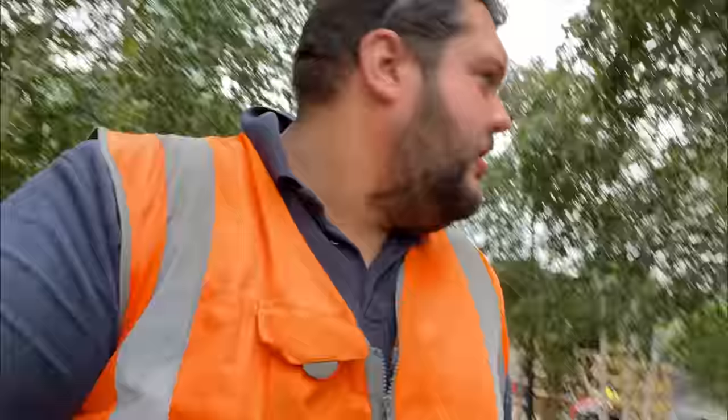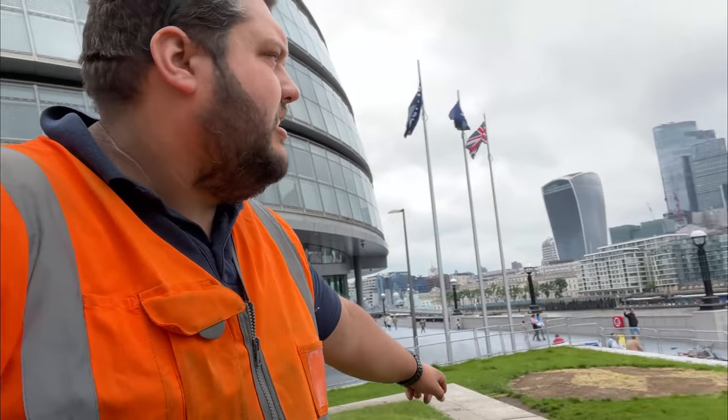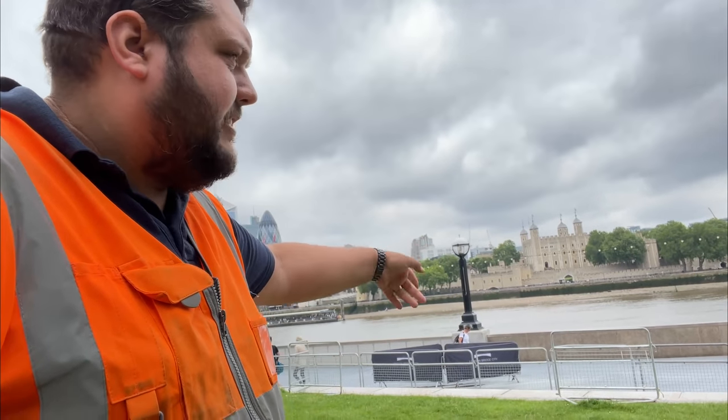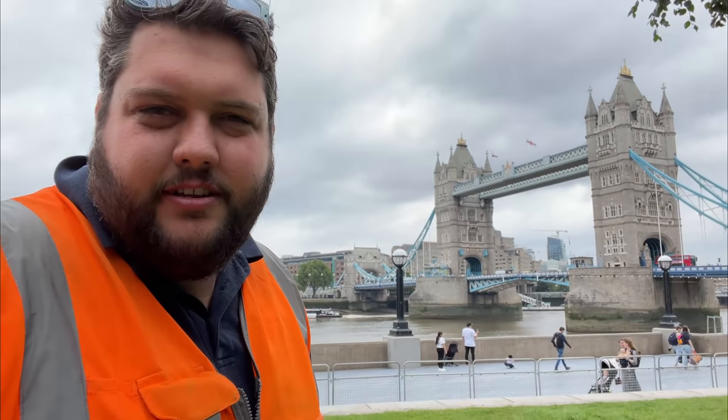Apparently, we've got permission to park here. Right, see in a bit. Right, we're in. All the event stuff is just over there. Just gone for a quick walk. HMS Belfast over there. Tower of London. Tower Bridge. There we go. We're in London.